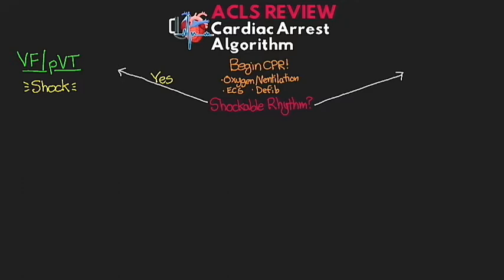Now, as far as the energy, the joules required for this shock, it depends on whether we're using monophasic or biphasic, but I think at this point most places are no longer using monophasic devices. So initially, our first shock should be anywhere from 120 to 200 joules. Immediately after the shock, you want to move into a round of high-quality CPR. This is going to be 5 cycles or 2 minutes of chest compressions. At this point, if you don't already have it, you need to get IV-IO access.